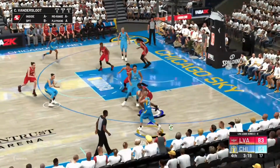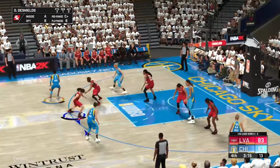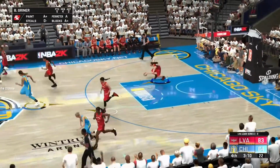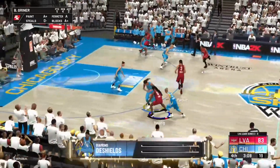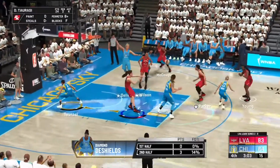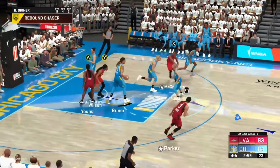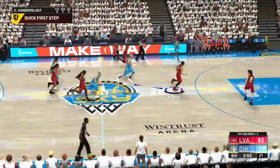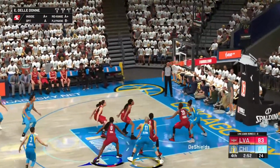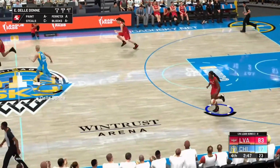Out to the right wing. Taurasi outside. To Shields. For 3. The rebound by Breanna Stewart. I'm sorry to say it, guys, but she's given them little to nothing at the offensive end. Outside Young. Chicago with the rebound. Diana Taurasi from the arc. That's good. And so Courtney Vandersloot gets the assist.